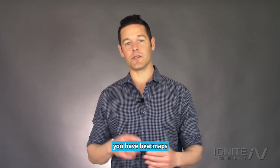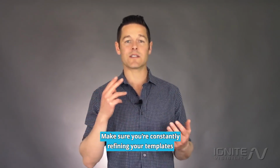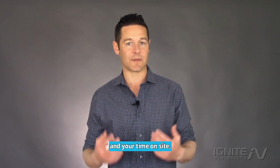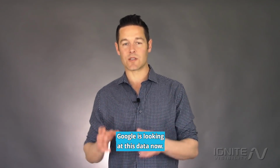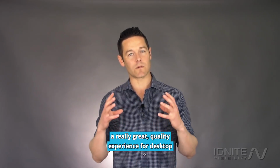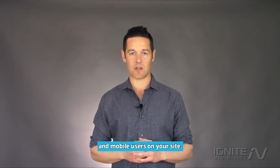So make sure that you have heat maps installed on your website. Make sure you've got content analytics. Make sure you're constantly refining your templates and making it better. You're increasing your page views and your time on site and your conversion rates. Google is looking at this data now, and it's really important that you make a really great quality experience for desktop and mobile users on your site.